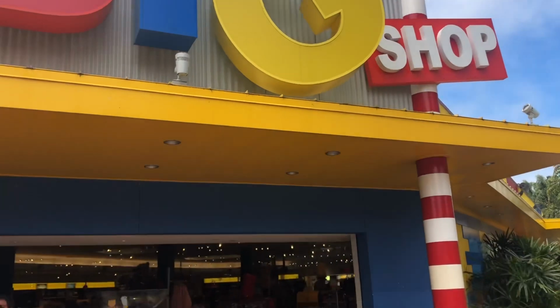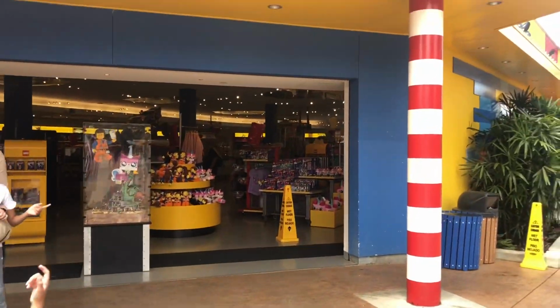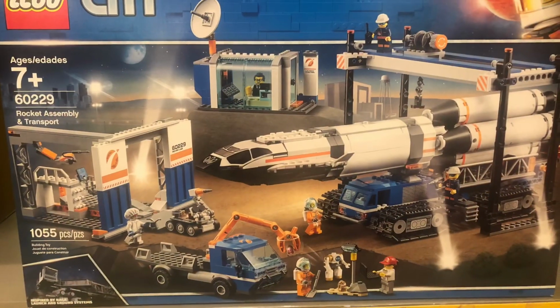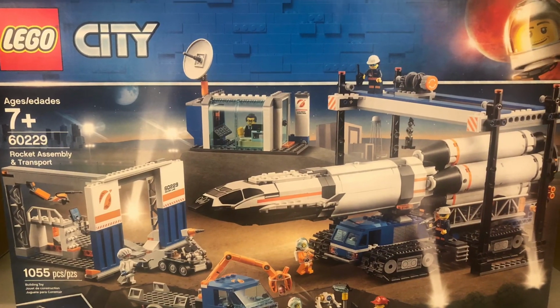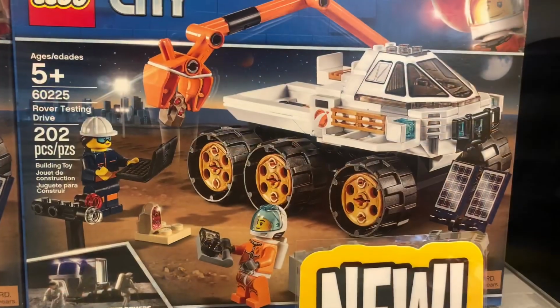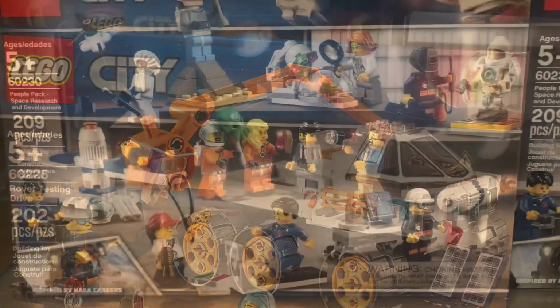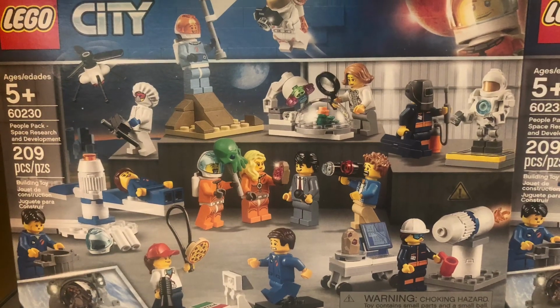All right, guys, time to do some shopping before we head out for the day. I want to show you guys the big shop. Check out my other videos for more detail about the inside. Some new sets I noticed that just came out. So space-themed, lots of new really cool space sets that I saw for the first time. You guys might have seen this before, but I haven't. So I wanted to share with you guys some of the cool sets here.